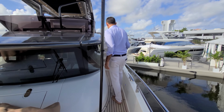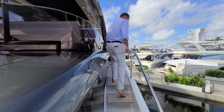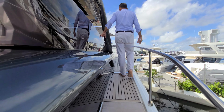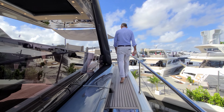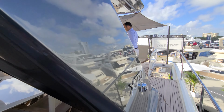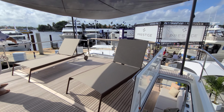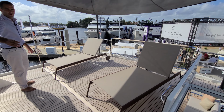Let's get on the flybridge now. Only 4 very gradual stairs to get up to the flybridge. The aft section of the flybridge again is very modular. You've got plenty of space with the shade on top.